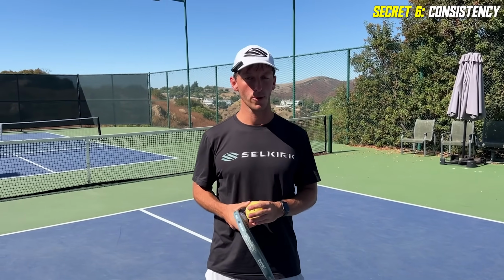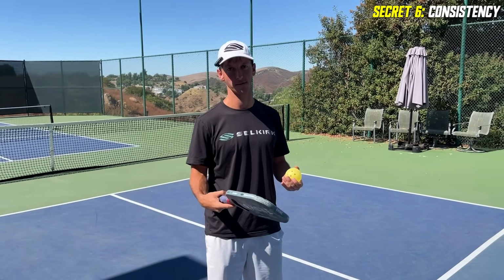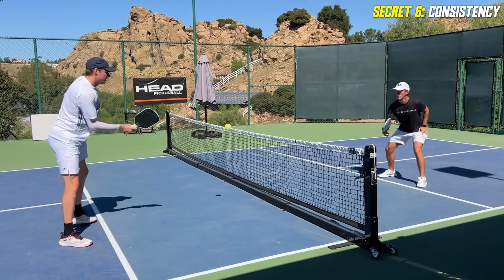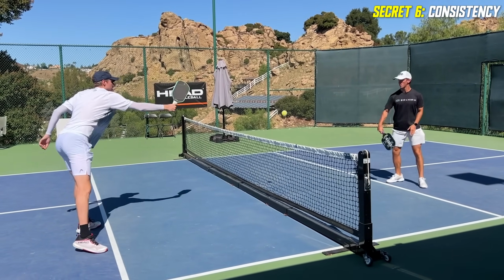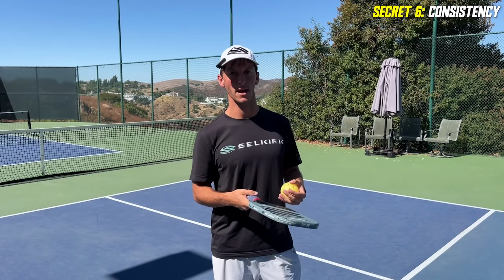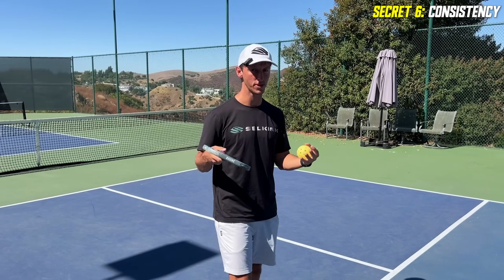The third area where control is going to be better than power 90% of the time is at the kitchen line during hands battles. It's really important to remember that during these fast hand exchanges, your goal is to give yourself the highest percentage possible of winning the point. How you do this is by forcing your opponents to make errors by the shots that you hit at them. So a couple of simple ways you can do this.